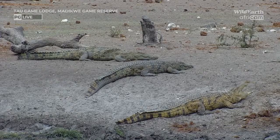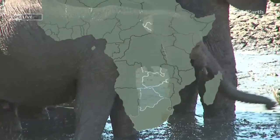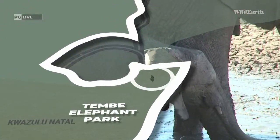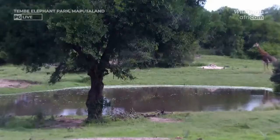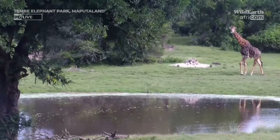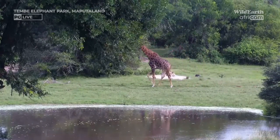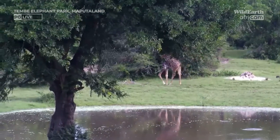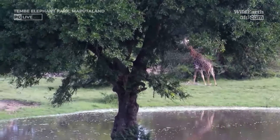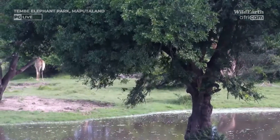Alrighty, I think it's time now to check back in at Tembe on South Africa's east coast to see what's happening up there. So back over at Tembe now, I see a couple of giraffe moving around in this lovely lush green area. Call of a Natal spurfowl. Isn't that a tranquil scene? A little Eden.